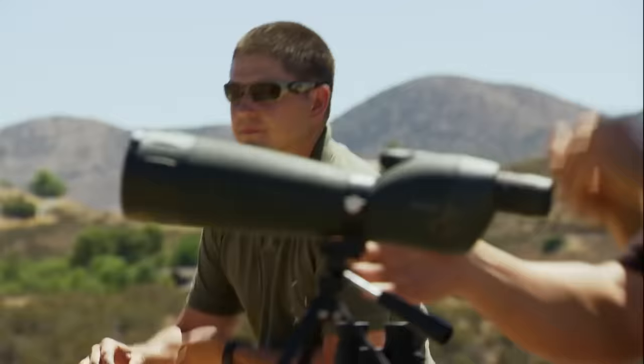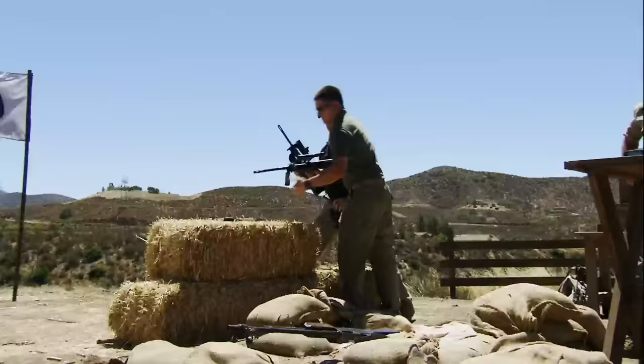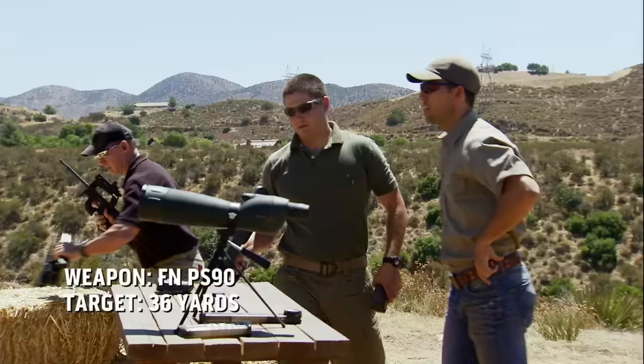Ooh. Nice little group there, Jamie. Ooh, maybe I shouldn't have looked at that. You know, I didn't feel too much pressure. I just knew that I was going to get up there and lay down as accurate a group as I could. Good shooting. And see how it came out.